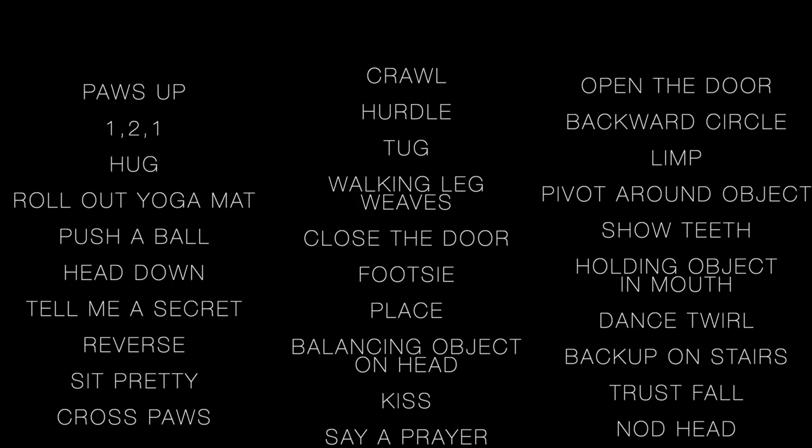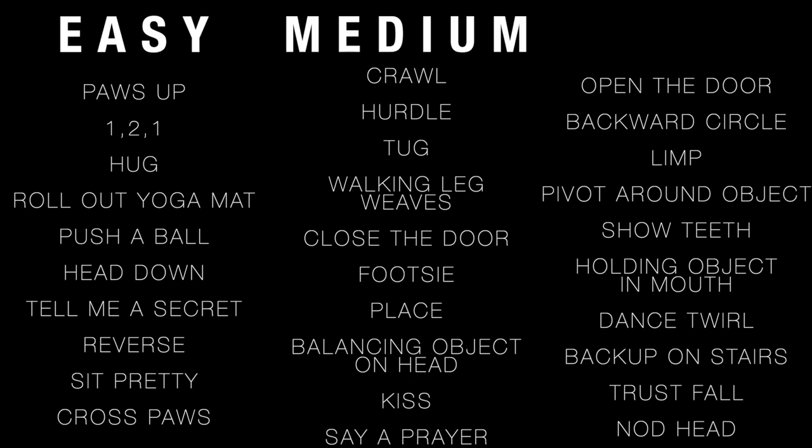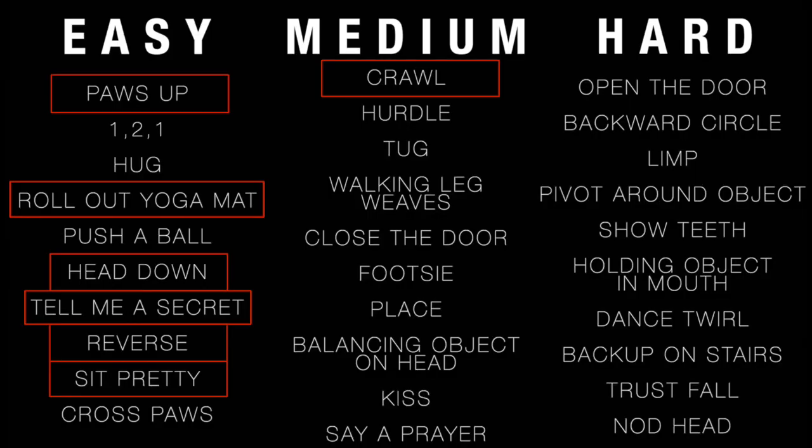Anyway, in the end, I have my list of 30 tricks which I think Odin can handle, so nothing too crazy. And I've also divided them into what I think are 10 easy tricks, 10 medium tricks, as well as 10 hard tricks. And for the first week, we are taking it chill. As you can see right here, Odin will be learning majority easy tricks and just one medium trick.